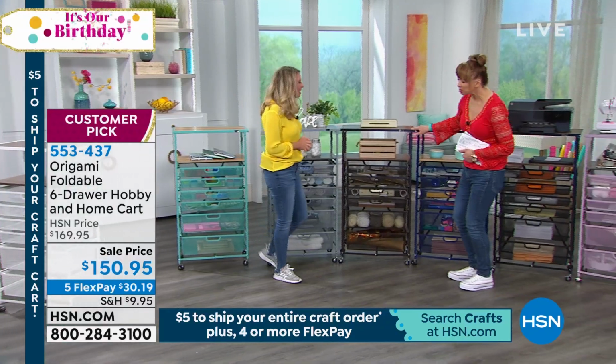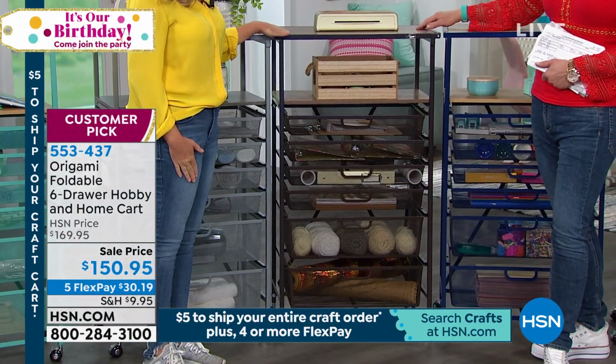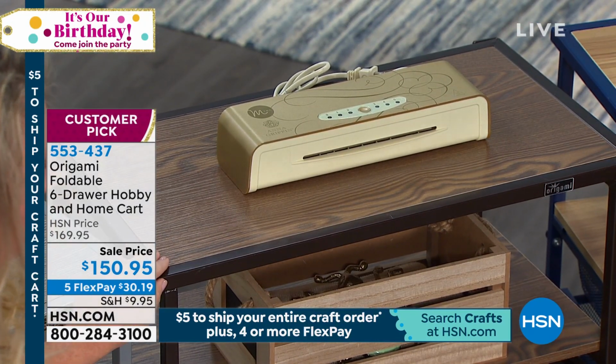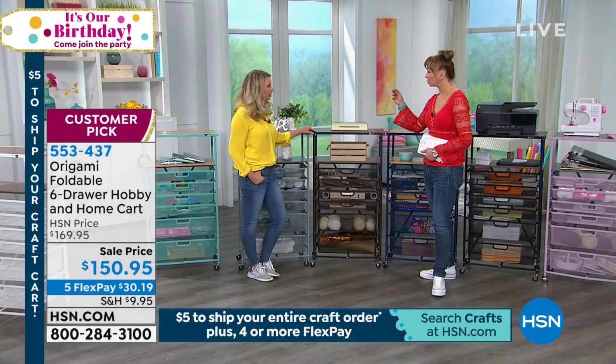Is this antique bronze? Yep, this is our antique bronze. And you look at that beautiful top there. That's your nice walnut finish. So the antique bronze, I always describe it as having almost a little fleck of gold. Absolutely, right?